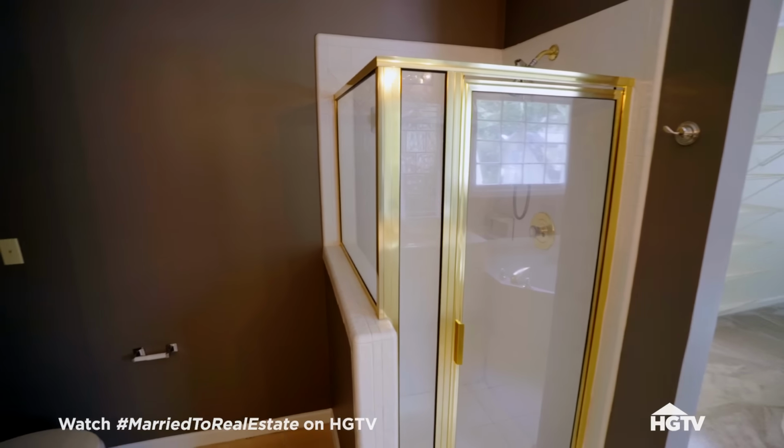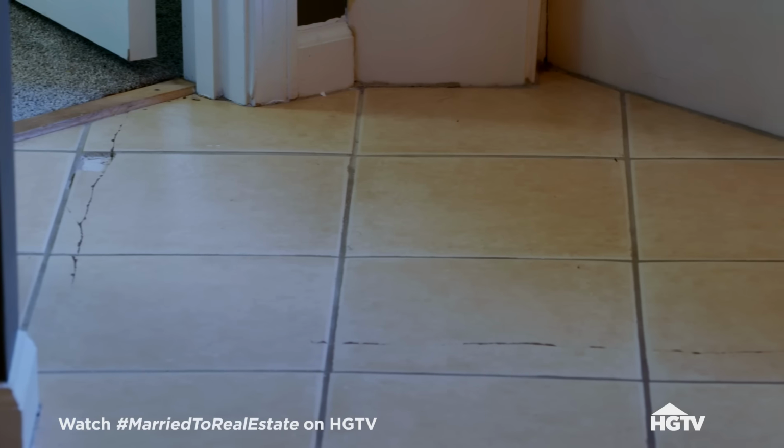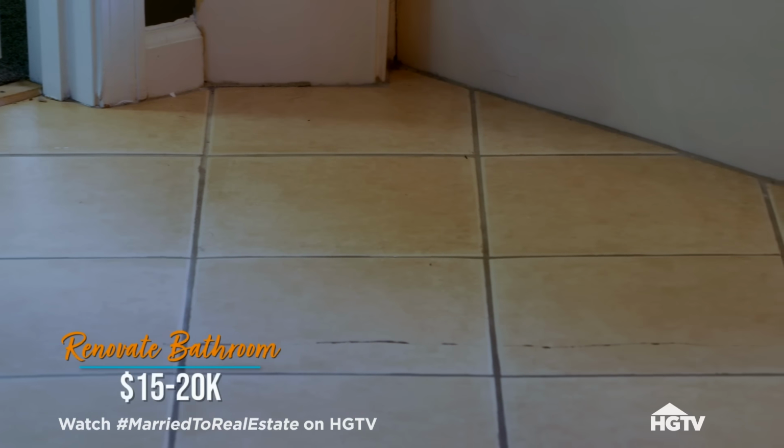Babe, chime in here. If we don't move the plumbing, we could beautify the shower, make a real toilet closet, put in a freestanding tub, replace the vanity, and change the floors. I love that. All that would be around $15,000 to $20,000. So far, we're talking kitchen and bathroom.